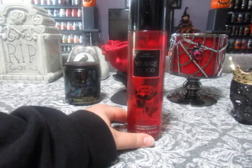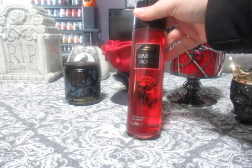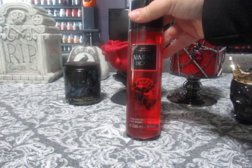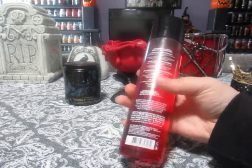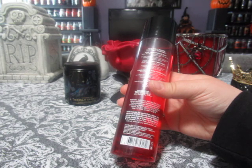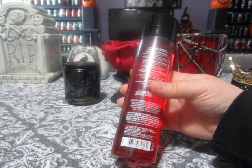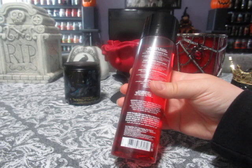This is Vampire Blood. I absolutely love this one. I've been a fan of Vampire Blood for years, as I mentioned. I really love the packaging. There's a bleeding rose on here. The scent notes for this one are red berries, night blooming jasmine, petrifying plum. The description is, the night is frightful and the moon shines bright. Celebrate the spooky season with this haunting fruity delight.